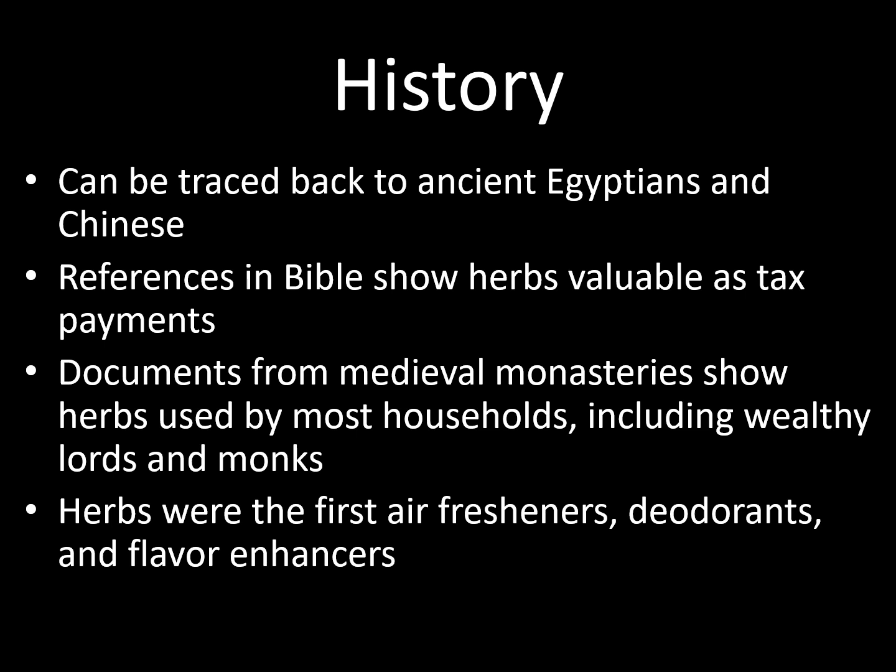Herbs can be traced back to the ancient Egyptians and Chinese times. There are references in the Bible that show herbs were valuable as even tax payments. Documents from the medieval monasteries show herbs were used by most households, including the wealthy lords and monks. And herbs were the first air fresheners, deodorants, and flavor enhancers to come about, back at a time when there wasn't really a lot of things out there to actually enhance flavors of foods.